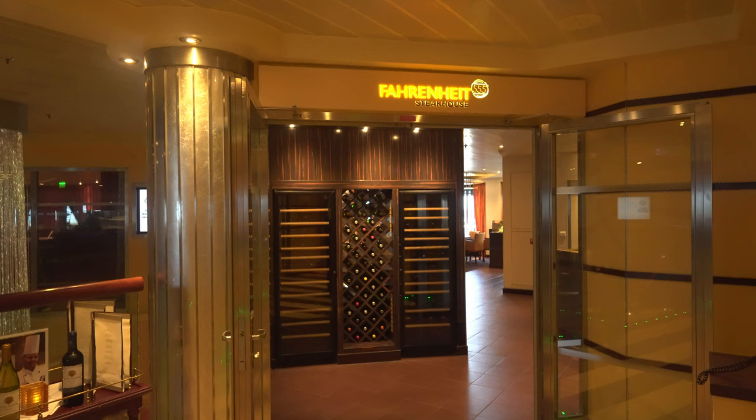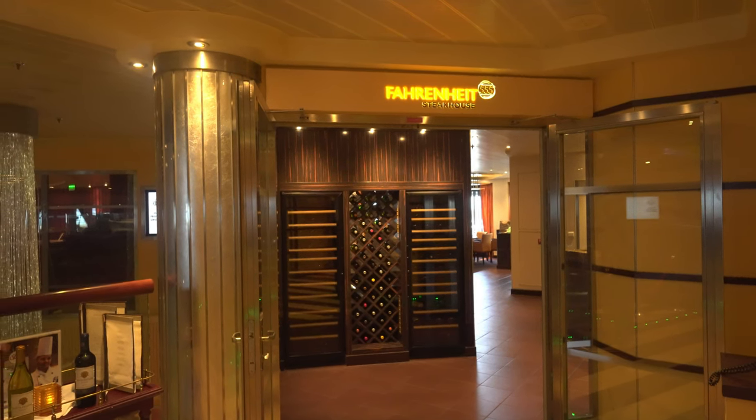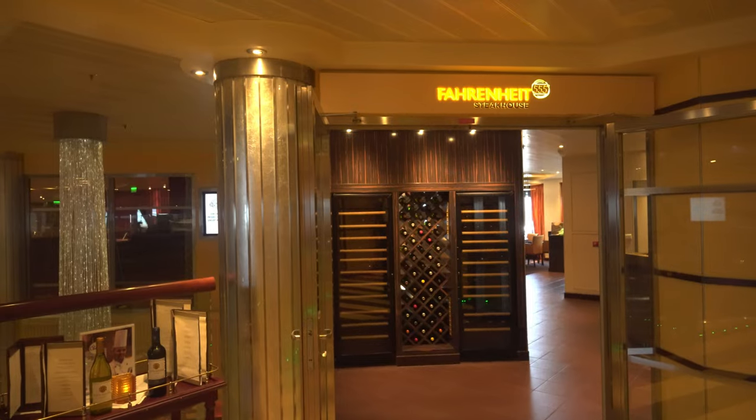Next is the Fahrenheit Steakhouse. Honestly, this one wasn't super impressive to me. You can just order a basic meal in the dining room and I would be just as happy, so take that with what you will, but it's another option that you can do on the ship.